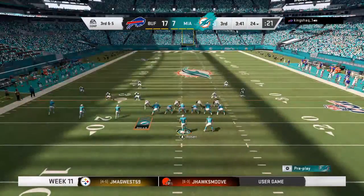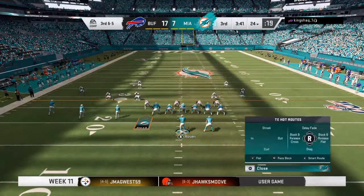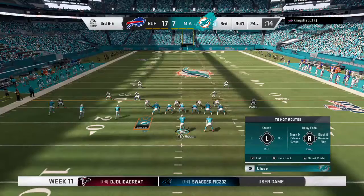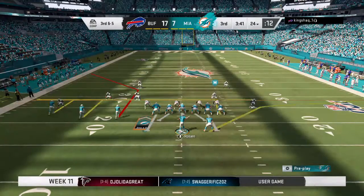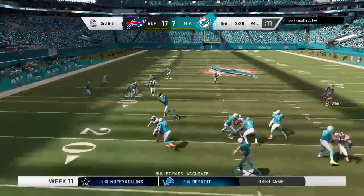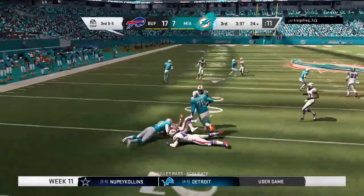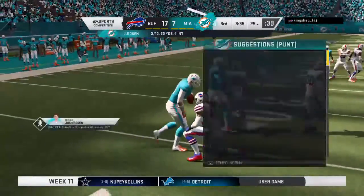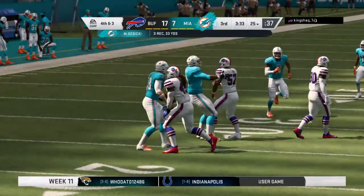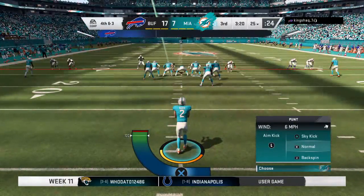This offense in desperate need of a conversion as they come up on 3rd down. From the shotgun, it's Rosen. That's complete to his tight end, Mike Gesicki. And they'll get him down about 3 yards short of the first. Good defense holds him to only a yard, and it'll be 4th down.